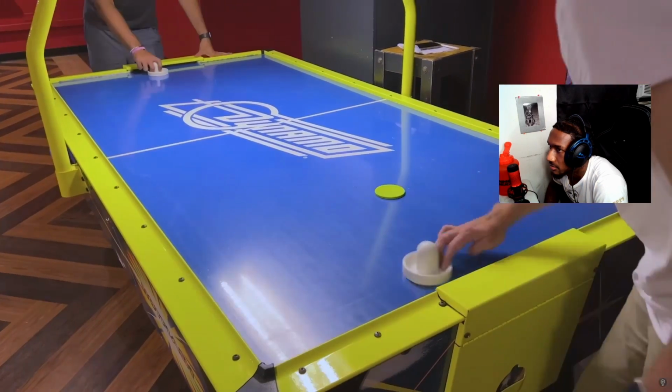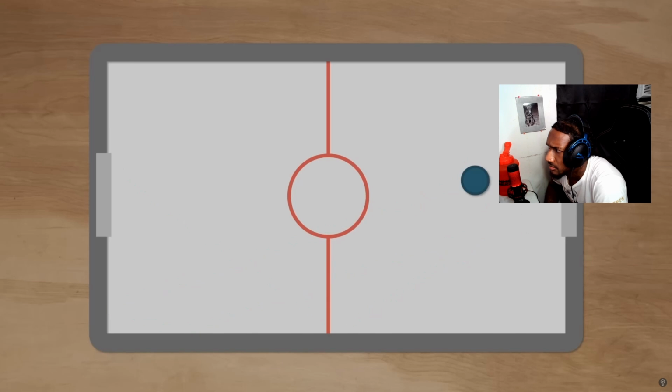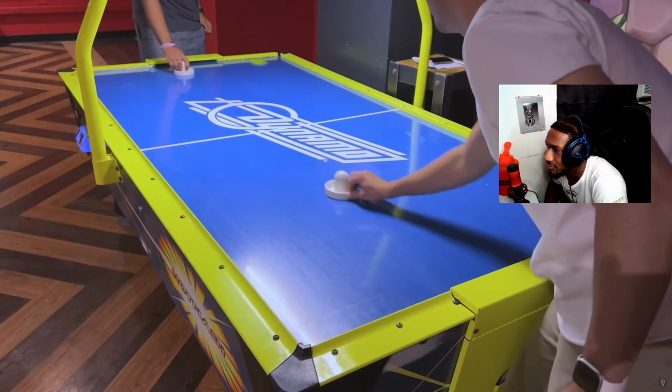Mix up the straight shots and bank shots, but try and practice at least one trick shot like this one, where you hit the puck down into the corner, and then when it rebounds back to you, you hit the bank shot for the win. Here's what that looks like in action.